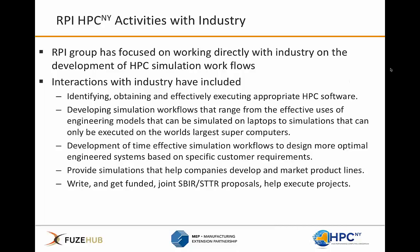Okay, thank you, Kim. So the RPI group is focused on putting together HPC simulation workflows using a combination of academic, open source, and proprietary HPC components to address design and engineering questions that our industrial partners have. One of the main focuses of these workflows is to be able to scale them from the workstation level all the way up to the clusters and the world's largest supercomputer systems, such as the ones at the national labs, which we do have access to.